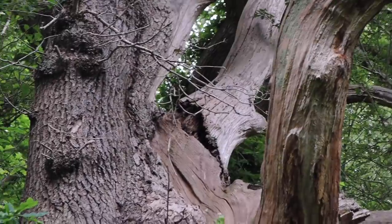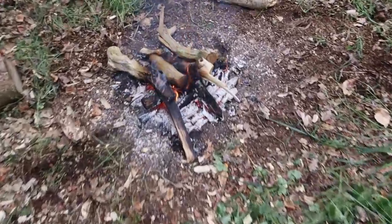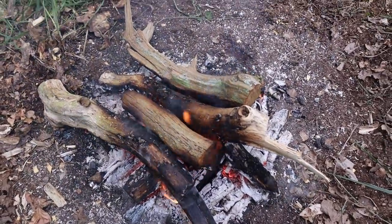There's a bee's nest up there as well. Where is my finger? In there. Got some oak on there now.